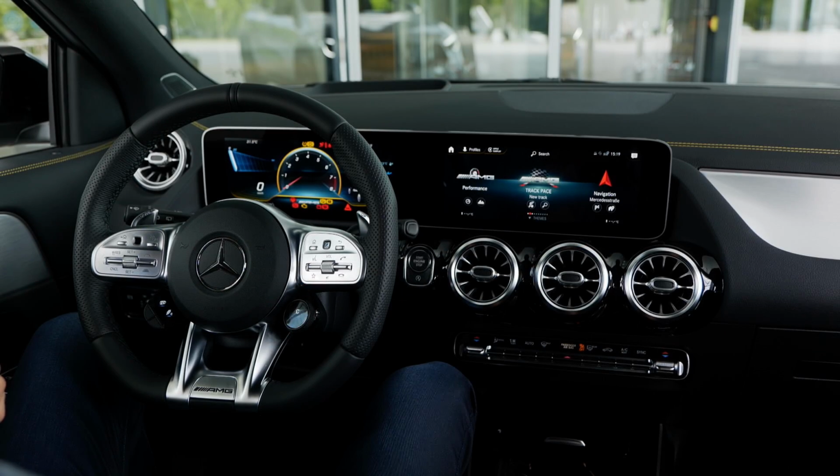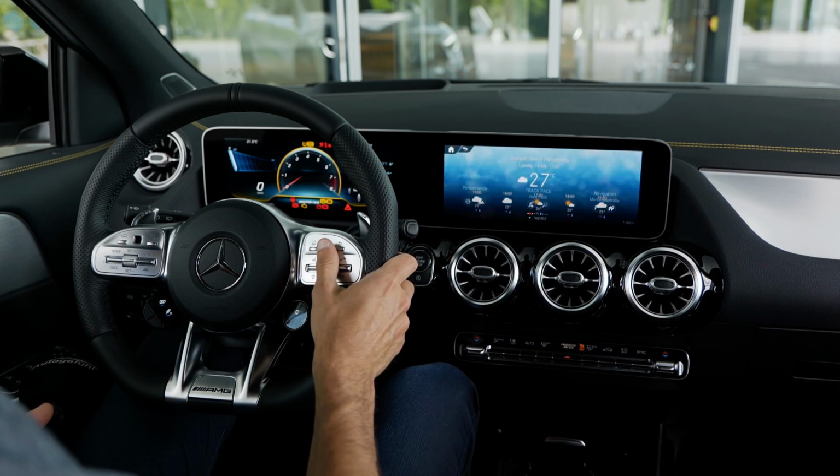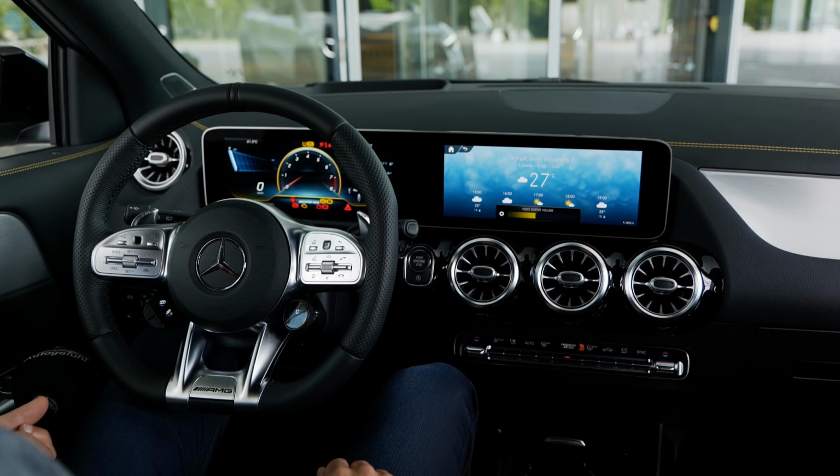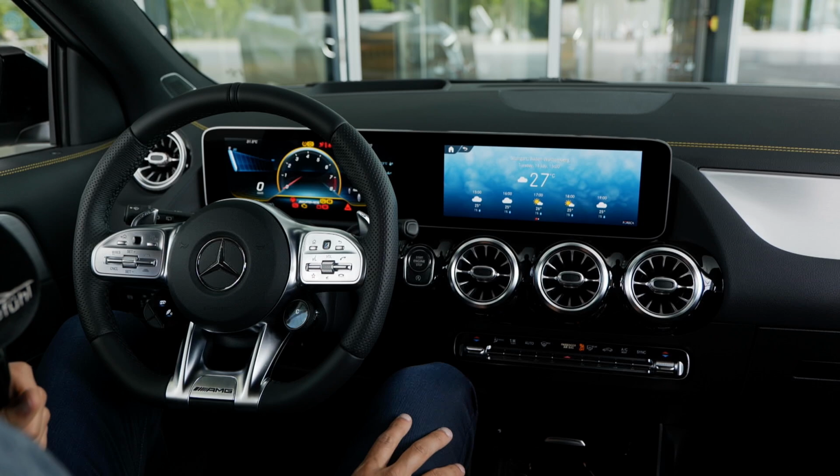And an example for the MBUX voice input. Hey Mercedes. How can I help? What's the weather? Currently it is cloudy in Stuttgart with a temperature of 27 degrees. Yeah, there we go. So that's one of the options you can use for this.